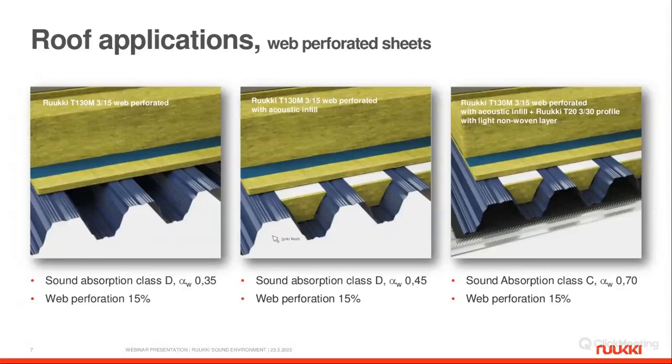If we increase the acoustic infills into the grooves of the profile, we stay in the same class, but we can improve the weighted absorption coefficient to 0.45, meaning that 45% of the noise is absorbed.